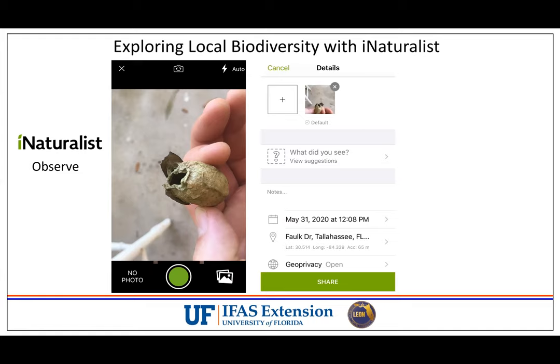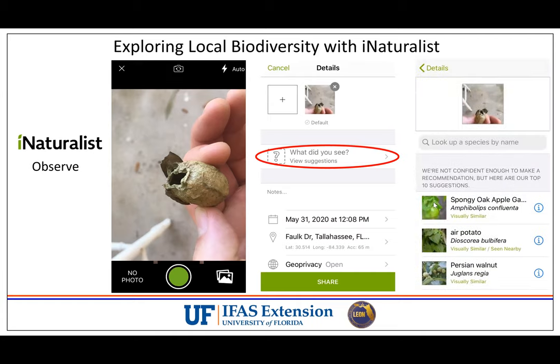Once you take your photo, it shows up at the very top. And then it says, what did you see? And so we're going to click on "What did you see?" In this case, I'm always amazed as a botanist that I can take a picture of a leaf at a very obscure angle with no flower, and this thing picks it up almost every time. It's pretty amazing. In this case, it gives you this warning: we're not confident enough to make a recommendation, but here are the top 10 suggestions, right?